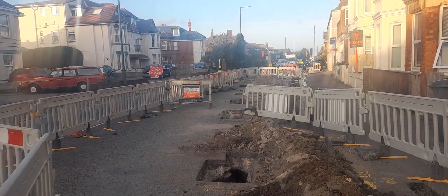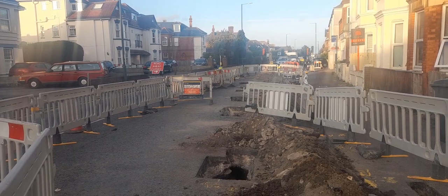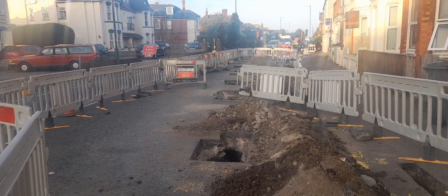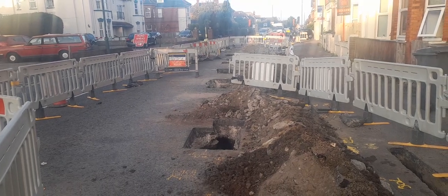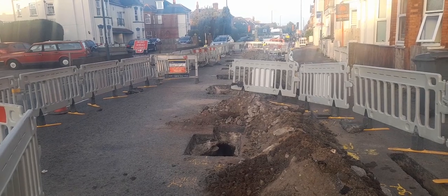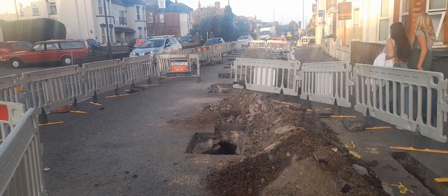Yet more roadworks, of course, is the underlying message to all of this, which is not something I even mentioned. But yeah, absolutely. Let's say, rolling out of whatever it is they're installing continues.